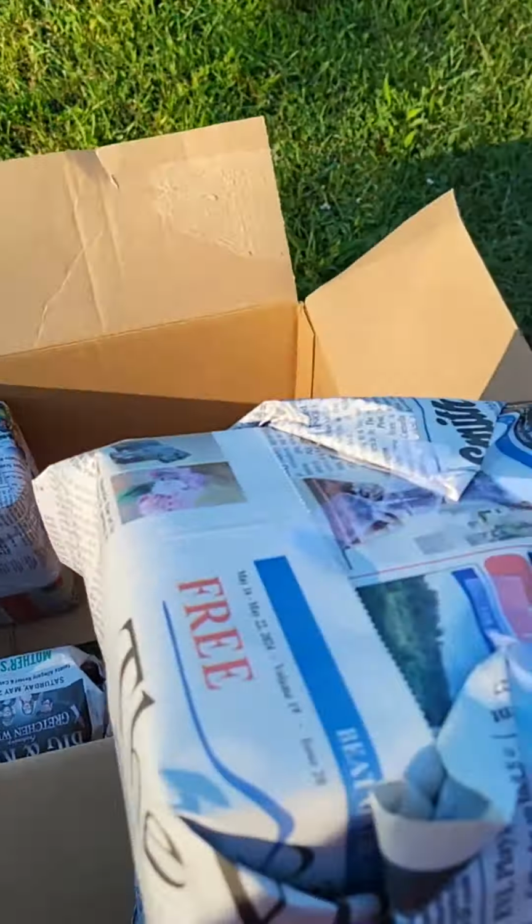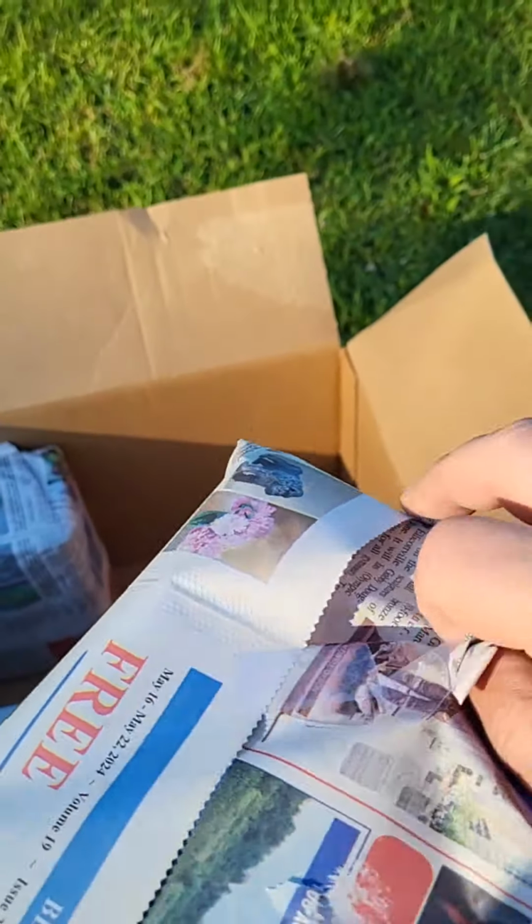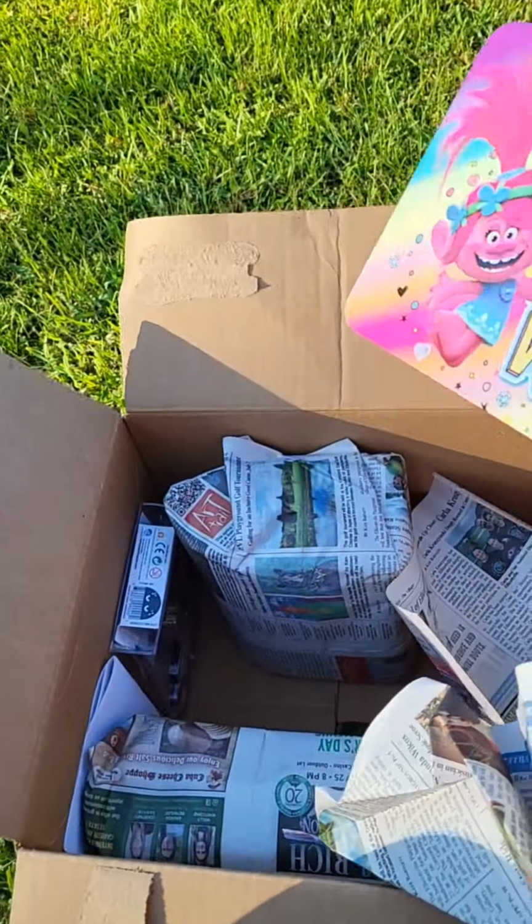And the people are really nice. They wrapped up a lot of stuff in here for me. I ended up getting a few lunchboxes. There was way more lunchboxes, but I just couldn't get them all. I just wanted to get a few.